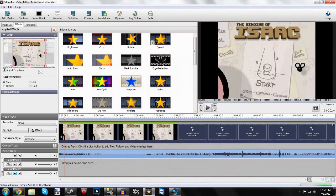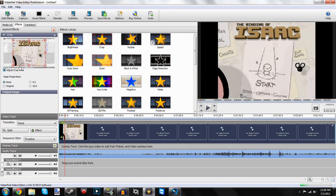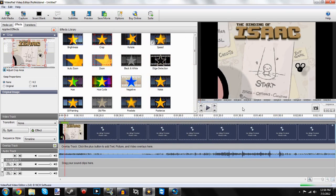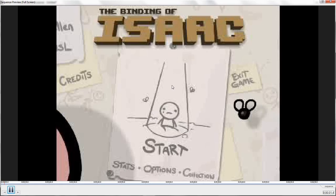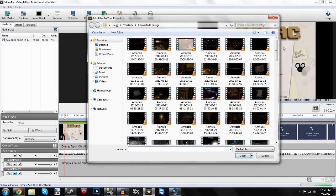So you know what I have to do? I have to go right back in there. I have to adjust that. And this is about as far in as you can zoom. You can't zoom in any farther than that. And I still didn't do it. This is very common. I'm not trying to mess up here. And then let's preview it once more. Okay, it's gone. But now, the worst thing is, let me add in another piece of media.